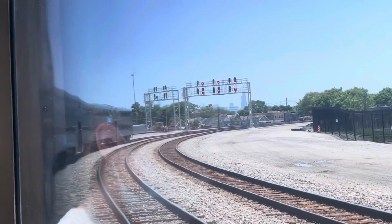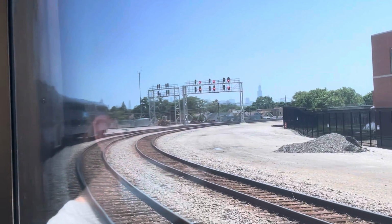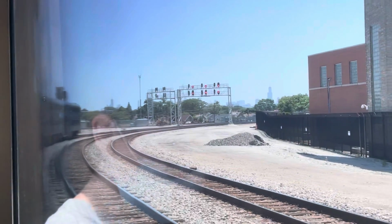If this railroad line runs in Chicago, why does it have Milwaukee in its name?